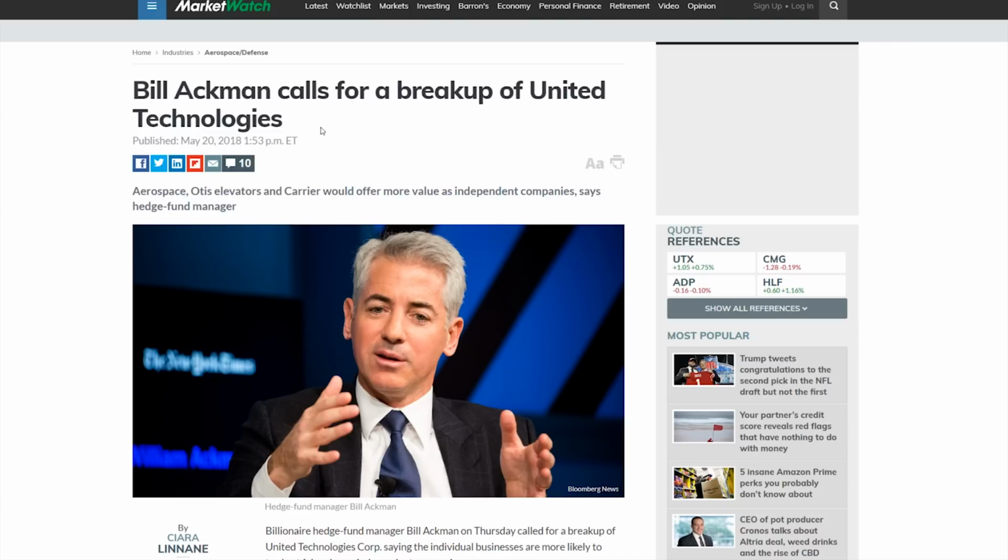And what that will do is give him a lot of leverage to be able to try to change leadership or implement different policies or changes that he thinks will bring a lot more value to that company. And so he's done that repeatedly.